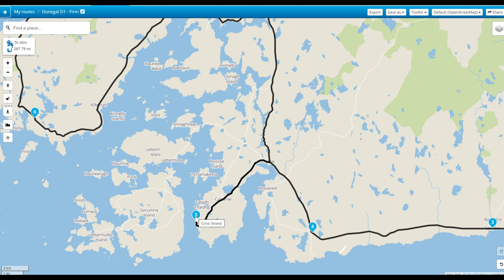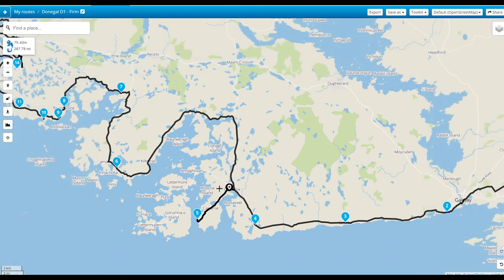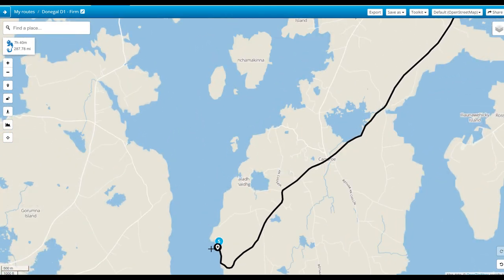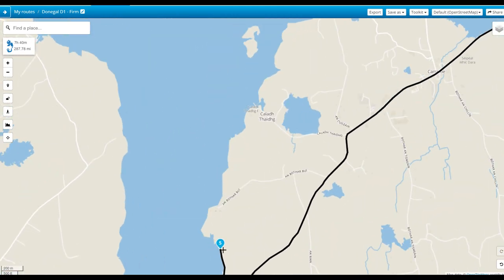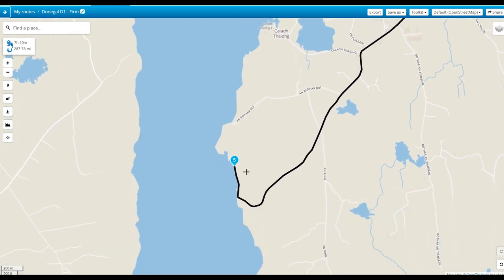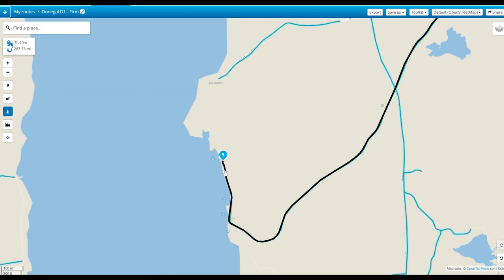First one here is point number five, and that's Coral Strand. As you can see, it takes you off the main route. It's a dead end, so we'll come down here before coming back on. All of these points are part of the Wild Atlantic Way or additions that I've added on. They're points that are either really nice to drive or very photogenic, great for taking photographs or putting up a drone.